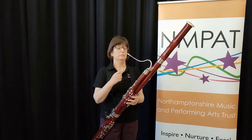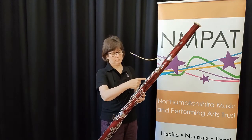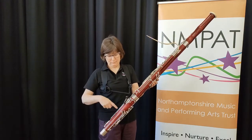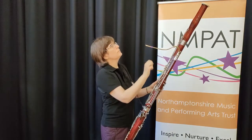The tube of the bassoon starts in this metal part called a crook, and the air travels all the way down one side of the instrument until it reaches the bottom, where there is a U-bend underneath the metal cap, which sends the air all the way up the other side.